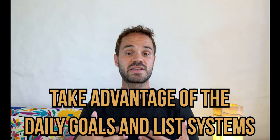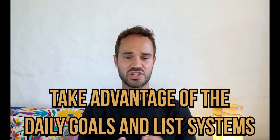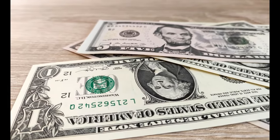And the third tip would be to take advantage of the daily goals and list systems that InboxDollars has. You can check in the top right corner of your account and you'll see that you have this to-do list you can work through, and you earn bonus cash if you complete enough tasks per day.